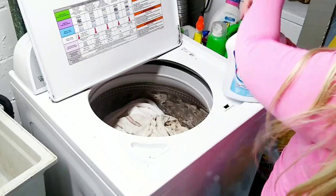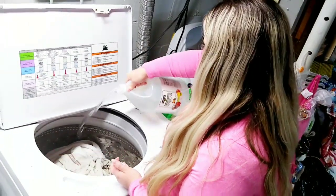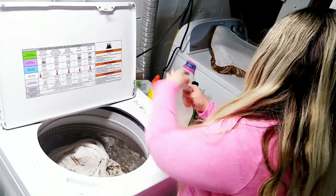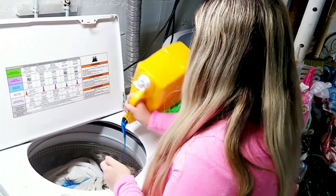So pretty much every time I do a load of laundry, I always add in the Lysol laundry sanitizer, but when I do my towels, I also add in some white vinegar. I feel like this really helps get the towels clean, and it's a better alternative to using bleach.